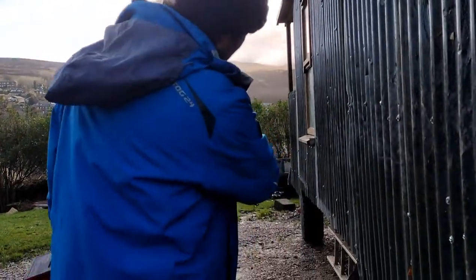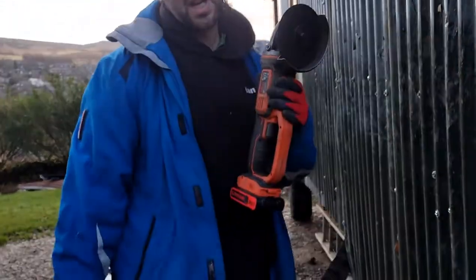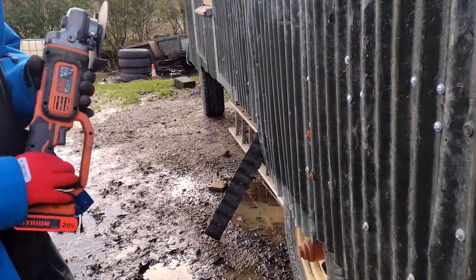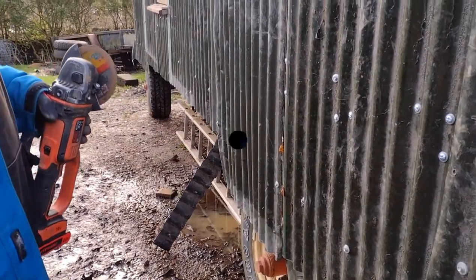We're just in the process of cutting the bottom level using the, well, I don't rate this to be honest. I bought it because it was cheap, and it's not amazing. So we're just very, very gradually working as well. So we're going to have to cut these and we'll see what gets out.